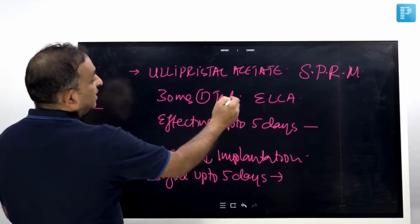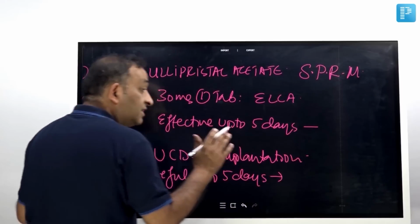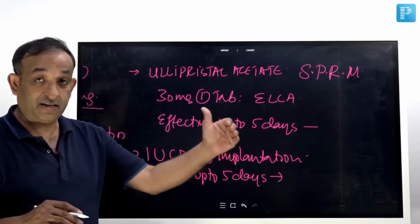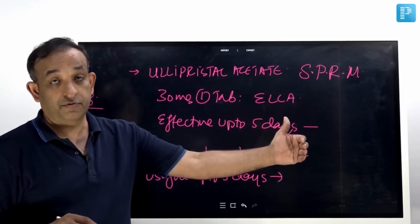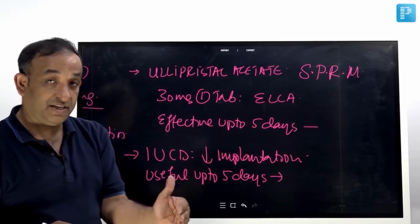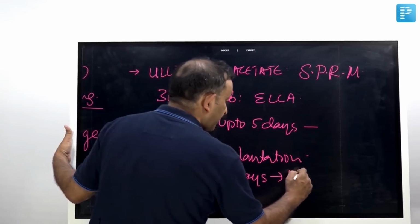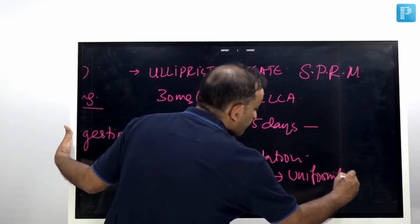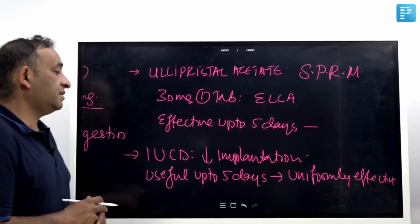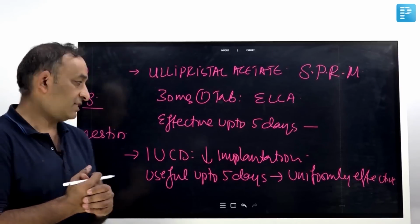Ella, this drug, ELA, is also used for 5 days, but IUCD is equally effective for these 5 days. The effectivity does not drop. All these progesterones which we give for emergency contraception, first day it is best, second day it is lesser, and the ELA might be working up to 5 days, but the effectivity might not be as good as on the first day after intercourse. So IUCD is that method which is uniformly effective for these 5 days. So most people think that this is the drug of choice for emergency contraception.